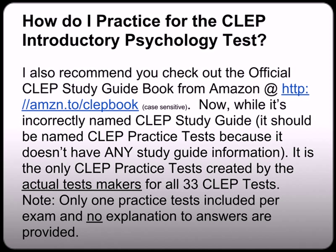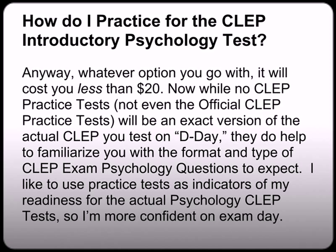Now, a special note, there's only 1 practice test included per exam as compared to 3 with the Peterson or RIA option, and no explanations to answers are provided. You're just simply given the question and the answer key, and so you don't know what you got wrong, or what you got right if you were guessing, without doing web research. But like I said, the advantage is it's the only test created by the actual test makers for all 33 exams. So if you're taking multiple tests, this serves as a great book so you can test on multiple exams. Anyway, whatever option you go with, it will cost you less than $20.